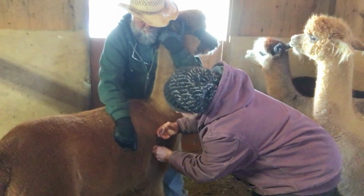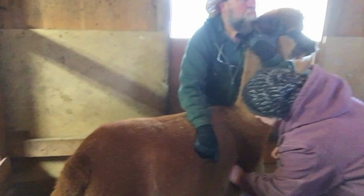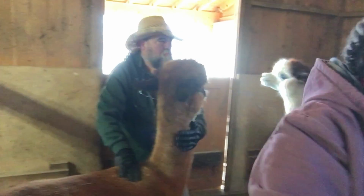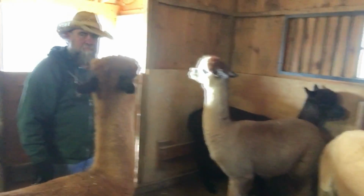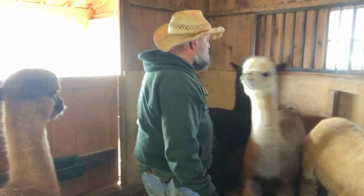Another nice thing about doing herd health once a month is we get our hands on them. We can score them. So I'm not going to do it to her because she's pregnant and she really doesn't want to be touched right now. But I'm going to show you with somebody else. It's tough to see because they have so much fleece on them now.